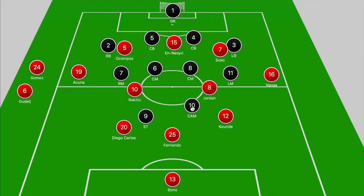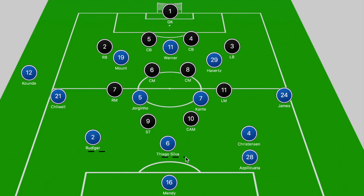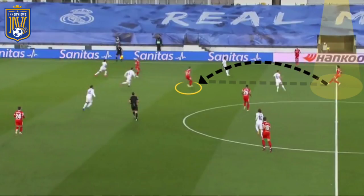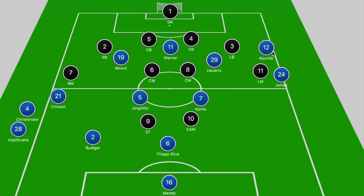Well, like I said earlier, when they do attack, they often do shift into a three-man backline with a defensive midfielder dropping in between the center backs or towards the outside of them. So if Chelsea wanted to persist with their three-man backline, this season we've seen Christensen, Azpilicueta, and Reece James play in that role. But what you get from Kounde is that he's able to push forward to play those forward passes. He's comfortable in that space to provide an overlapping or underlapping run.